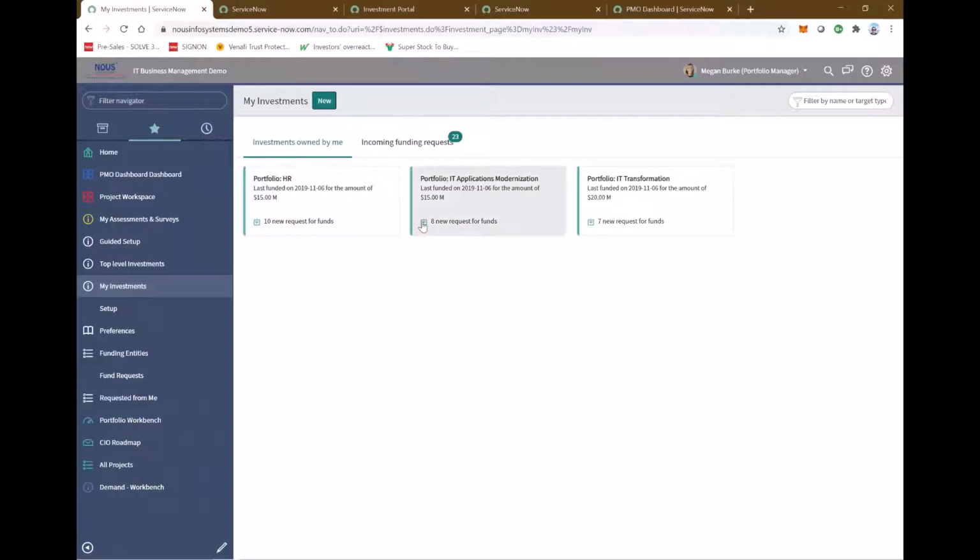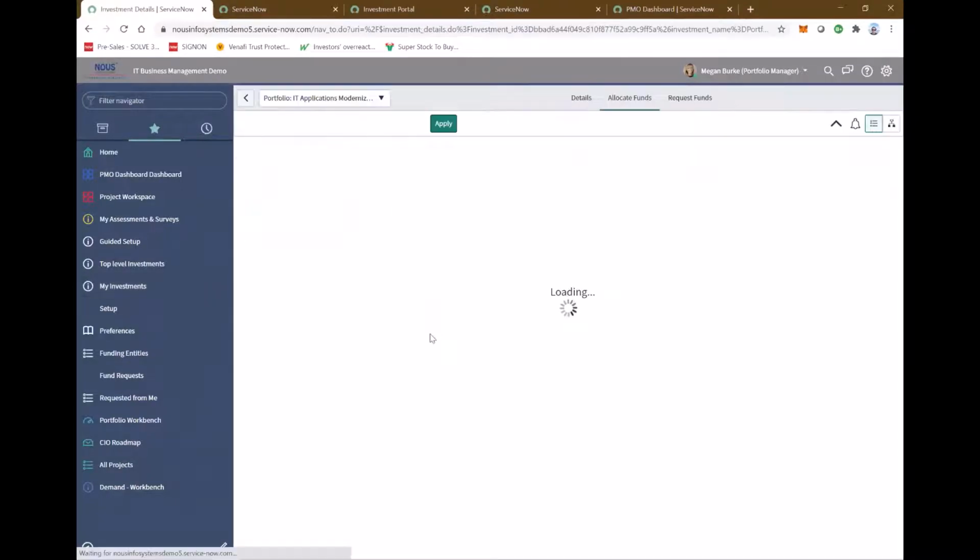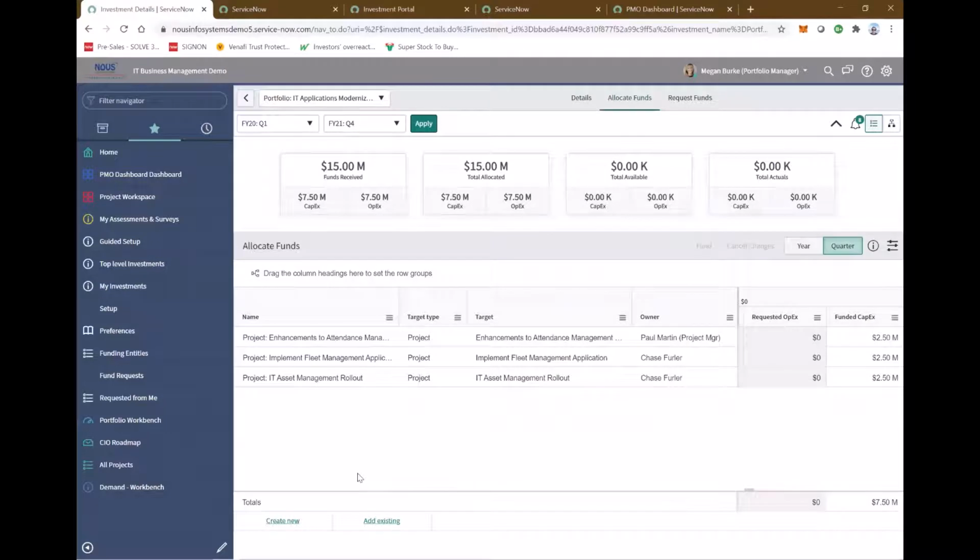So here, for example, this particular thing has 8 requests already assigned to it. I can create new allocation requests. So here I have the requested OPEX, I have the funded CAPEX and funded OPEX. So I have additional requests which have come in for this particular project, and those can be approved, those can be denied.